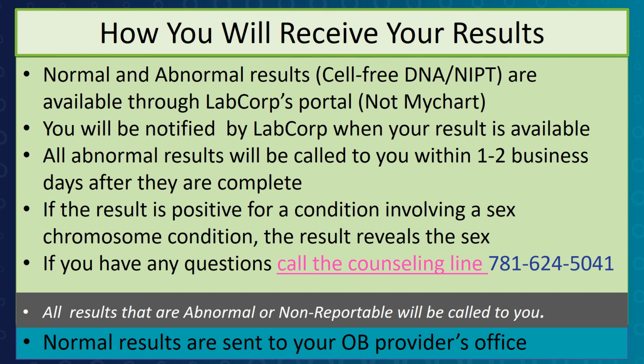Normal and abnormal results are available through LabCorp's portal, not MyChart. Directions on how to set up an account will follow. You will be notified by LabCorp when your result is available to you. We also call all abnormal results within 1 to 2 business days after they are complete. If the result is positive for a sex chromosome condition, the sex of the baby is always revealed in the result. If you have any questions, please call the counseling line.